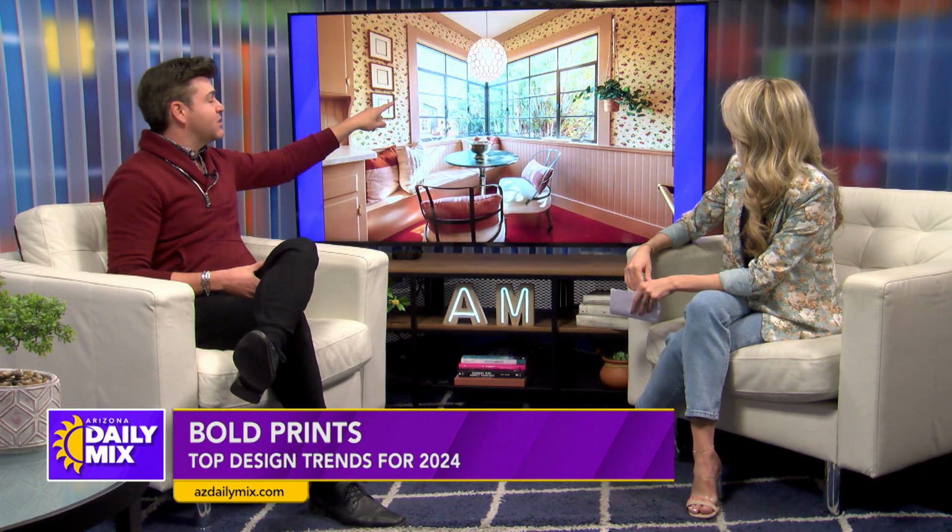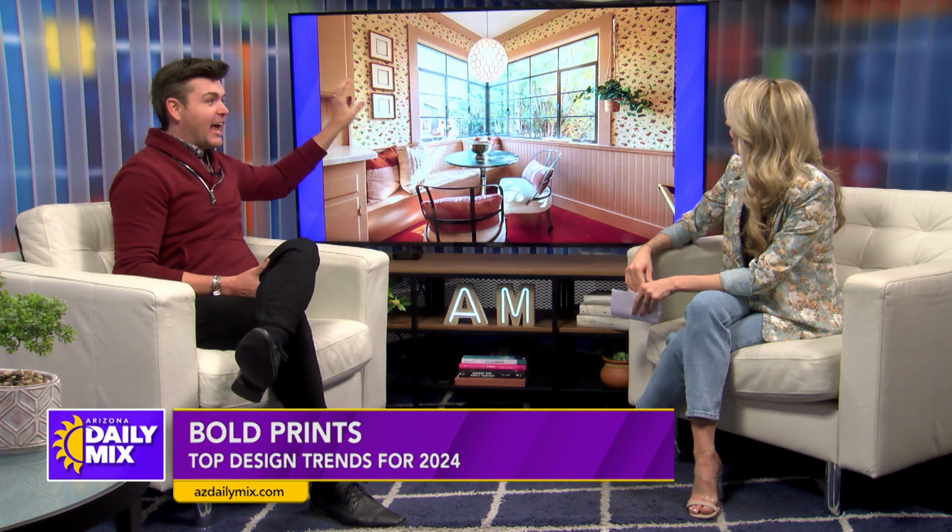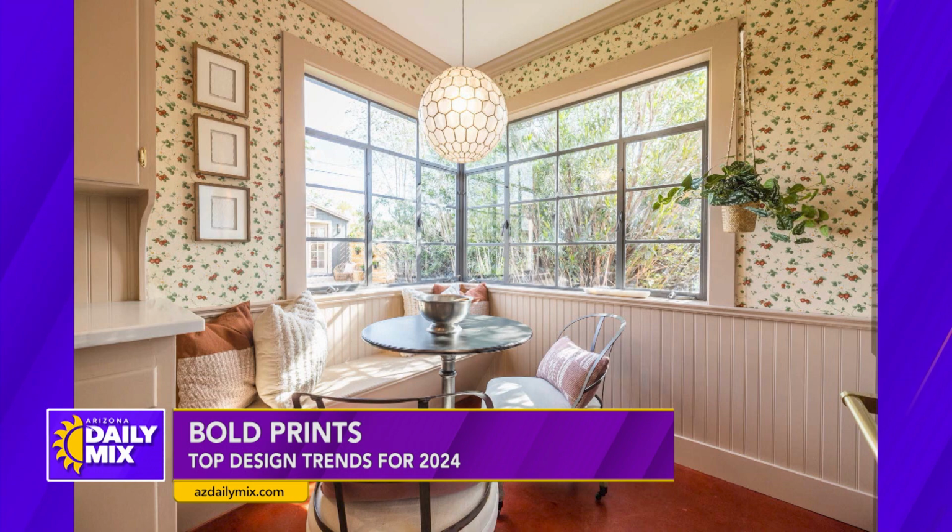Great, I love it. Bold prints are a nice way to add personality. We're seeing this come back, a lot in wallpapers and also in upholsteries. This was a fun project I did because this is vintage wallpaper, and I chose to keep it. The whole kitchen was done in this wallpaper, and I minimized it dramatically. But it's still a bold print. Whether it's fruit, plants, or birds, graphic prints are really coming back and making a big visual impact on the design. Yeah, it makes a great statement.